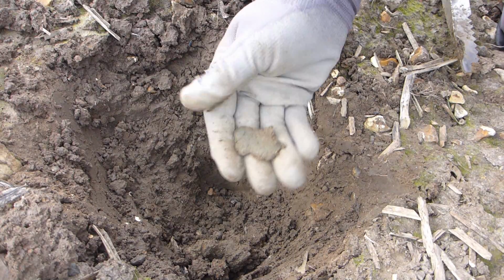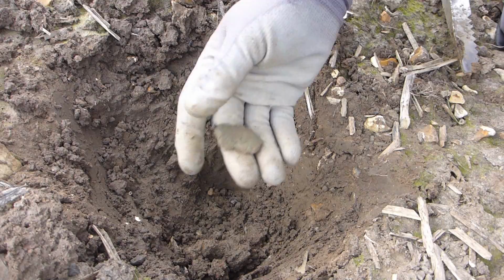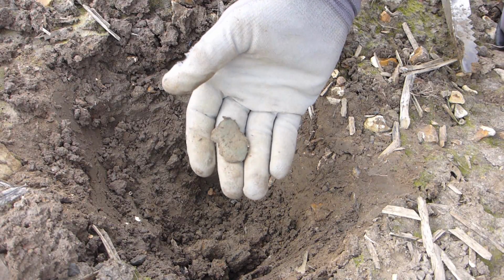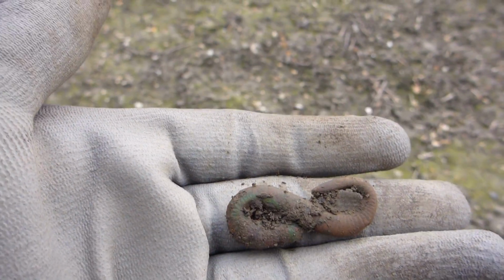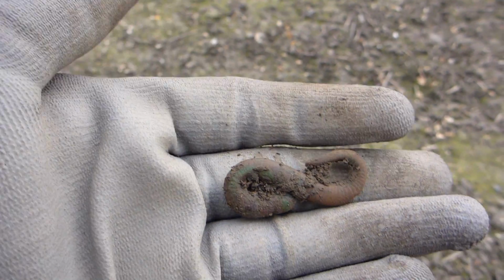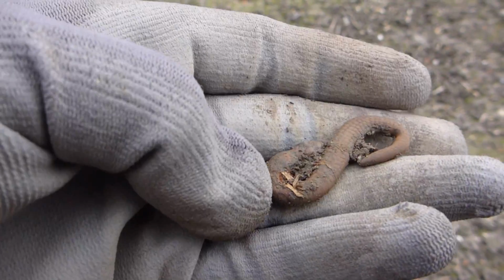Oh well, coming to the end of the hunt now, so we might get a few more finds on the way back to the car, the usual thing, but if not, I'll catch up with you at the review. Well, the famous last words on the way back to the car. I've got a snake buckle. It's always difficult to date these.